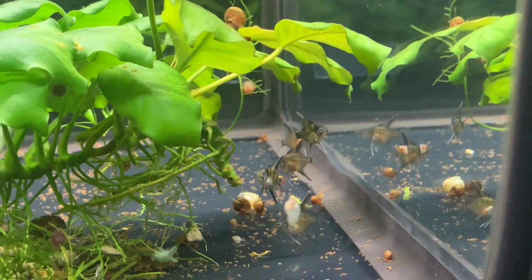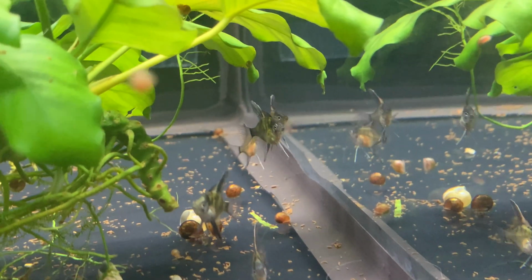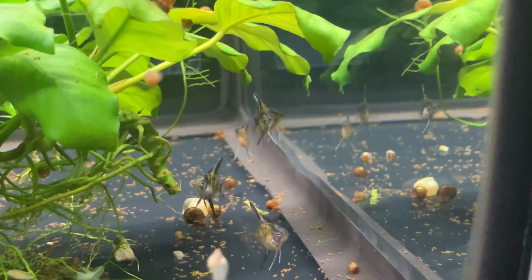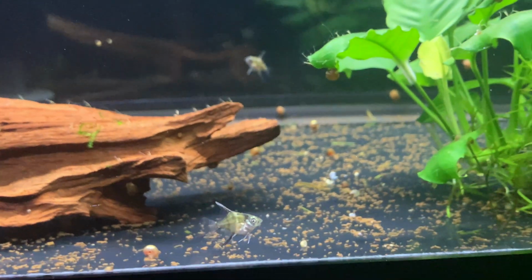There are 8 of the little angelfish. The parent fish were eating the eggs, so when I pulled the plant, there were some eggs that weren't viable, and we ended up with those.